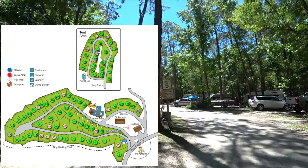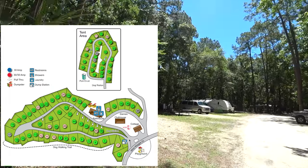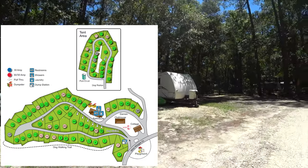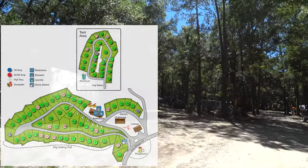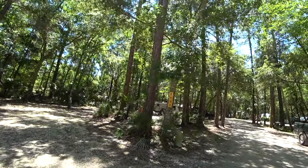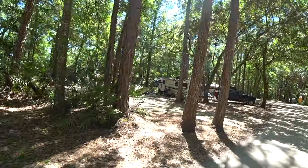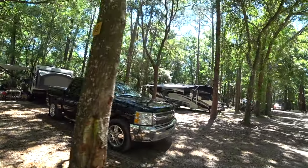Here's an overview of what the campground layout looks like. They do have 30 and 50 amp service sites. Some of the sites are relatively small. There's not a ton of privacy in this campground because they try to fit as many RV sites in here as they possibly can. It's a pretty popular campground and a pretty popular place to go kayaking and canoeing.